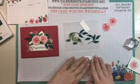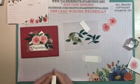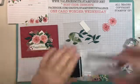So the first thing I need to do is I need to reopen my Shaded Spruce ink that doesn't want to open now that I closed it. Maybe I didn't get it tight. Let's see. There we go. I just had it a little bit crooked and it didn't want to open.